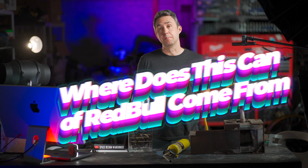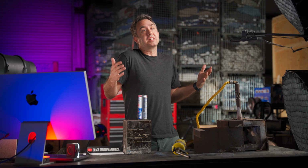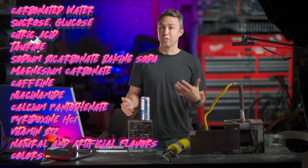Where does this can of Red Bull come from entirely? And I don't mean which distribution center sent it to the Wawa. And I don't even mean where was it mixed in a vat and put into cans. No, I mean of the 13 or whatever ingredients are in this thing, where did each one of them start in the ground? And how far did they have to travel to get to my desk to provide the motivation to do this research in the first place?